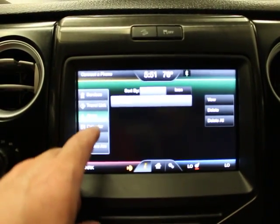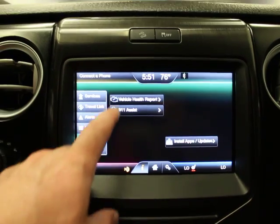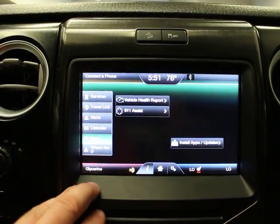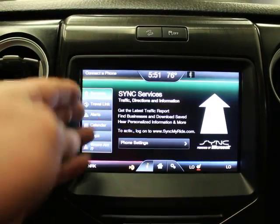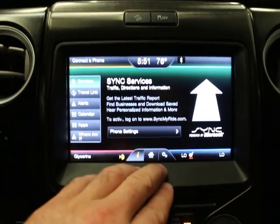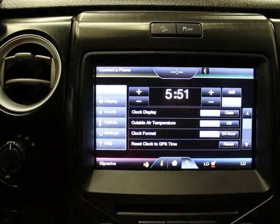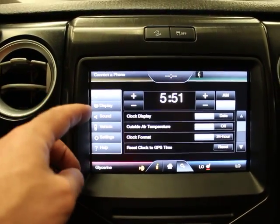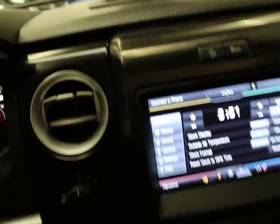You've got a calendar here. You've got apps that you can add. You can install apps. You've also got your vehicle health and your 911 assist services as far as things that you can do while you're traveling. It's a very, very complete navigation and information system. So your clock, your display, sound, vehicle settings, all that stuff. Really nice. Traction control, hill descent control.